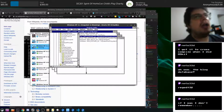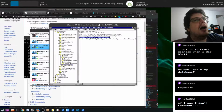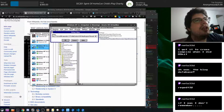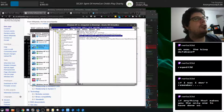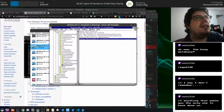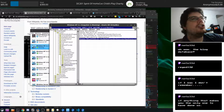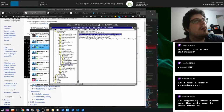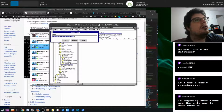Yeah, okay, so this is what I was talking about. Remember how I said that the NT subsystem was split between GUI and command line? This is what I was talking about, because in this version, it's just Windows. Although now I'm really curious, if I copy these to a later Windows, will they work?